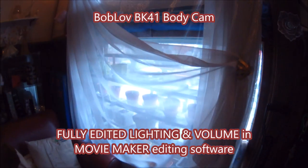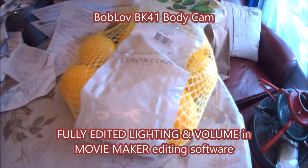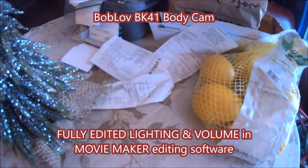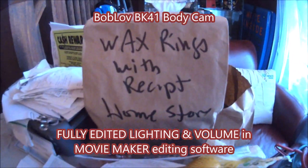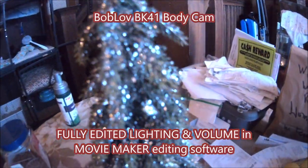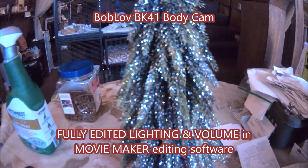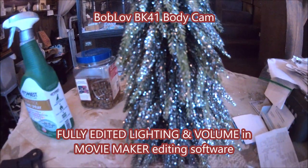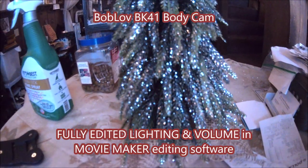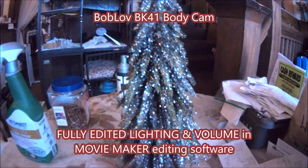I also have it muted off, I guess you would say. There's a bag of lemons. There's some receipts. There's a bag with writing. There's some more receipts. Here's a beautiful Christmas tree. I have the camera with the sun at the back of it, so the lighting does appear to be pretty darn good.